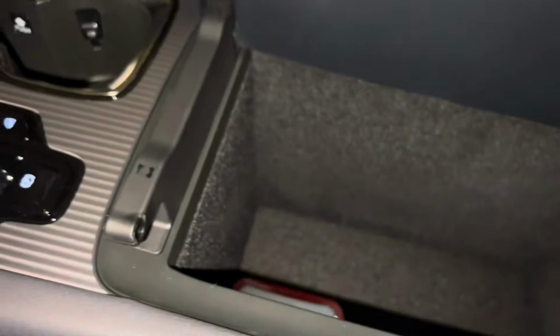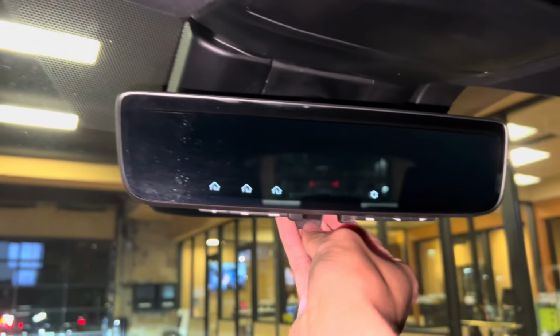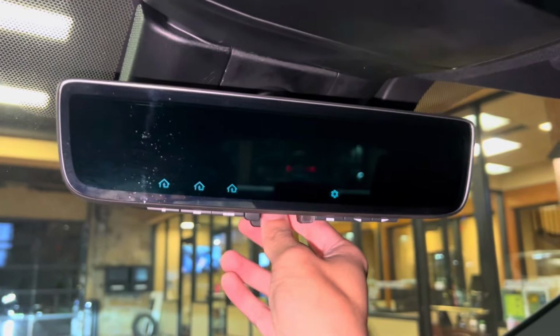Center console for storage, and of course the upgraded digital rearview mirror, which is so nice. I love this feature so much. Basically, if I have stuff behind the rear window, I can pull out this mirror and see directly what's behind me, and it's so great when I can't see. It's just such a helpful thing to have.